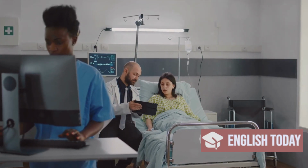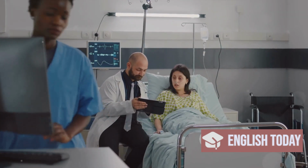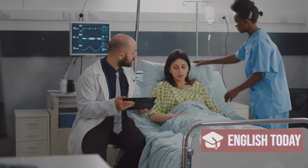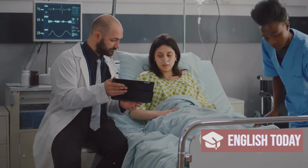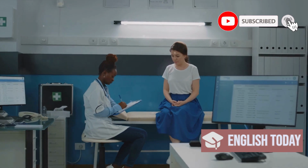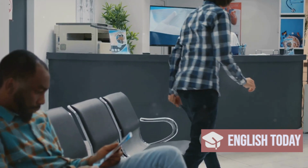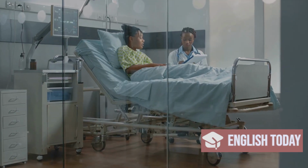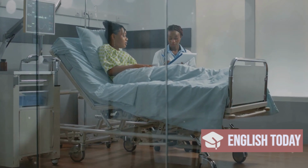If you're at a doctor's appointment and you don't understand what the doctor is saying, don't hesitate to ask, "Could you please explain that in simpler terms?" Health matters can often involve complex medical jargon, so don't be shy about asking for clarification. And lastly, when you're ready to leave, you could say, "Can I schedule a follow-up appointment?" This indicates that you're interested in continuing your treatment or checkups with the same doctor or clinic. These phrases will come in handy when you need to seek medical attention in an English-speaking environment.